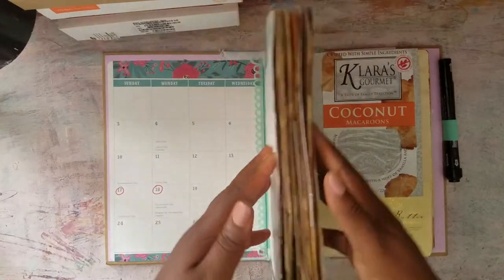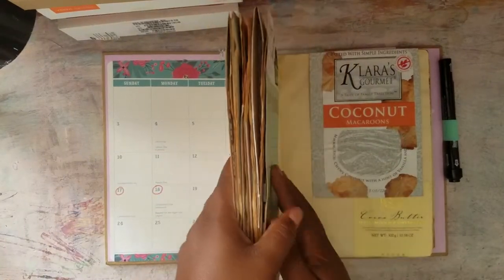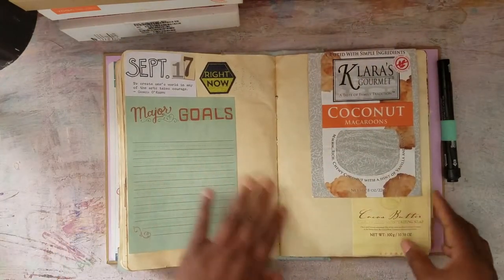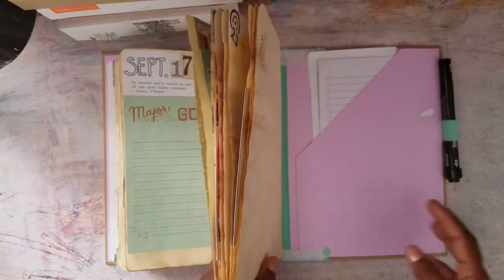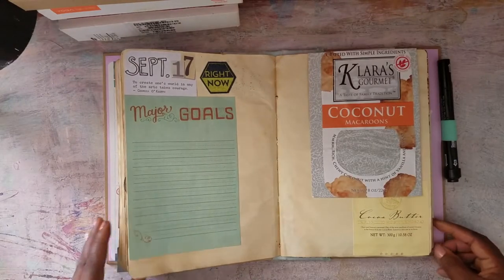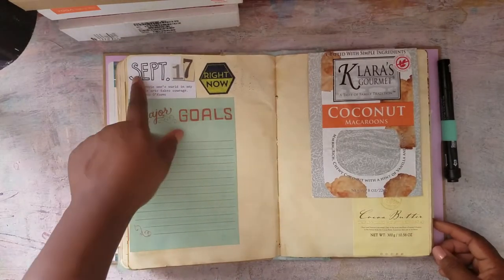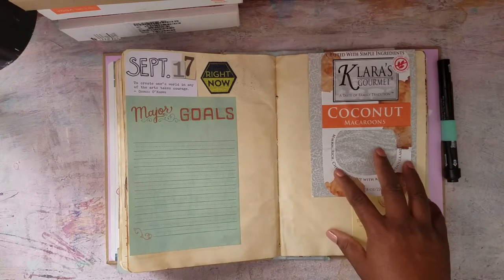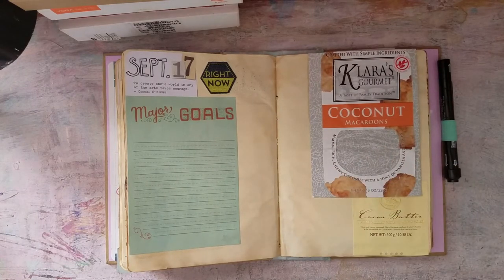It's a bit chunkier than I thought it would be, but the good thing is that it's going to last for the whole month, because I already put down the pages. You know, I don't normally put down the dates and stuff, but I did that because I wanted to make sure it would hold, because I just like the idea of having one book. I don't want to go back to expanding too much like I did with June and July.